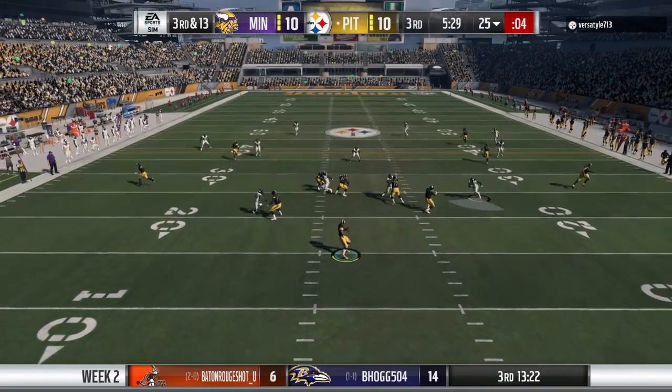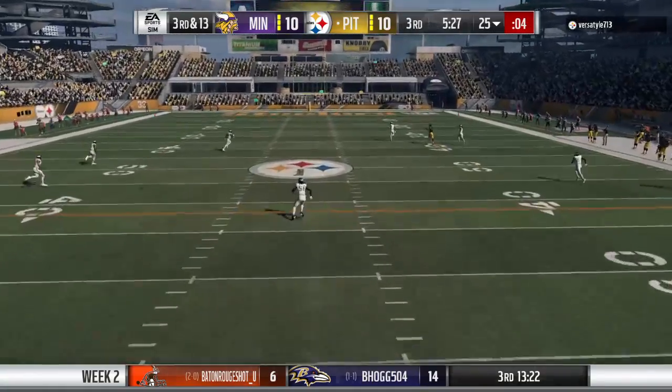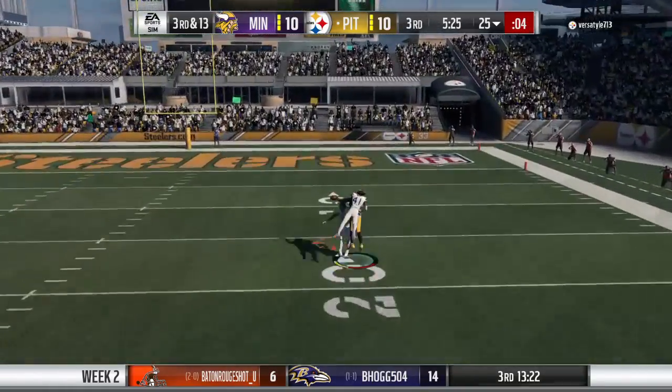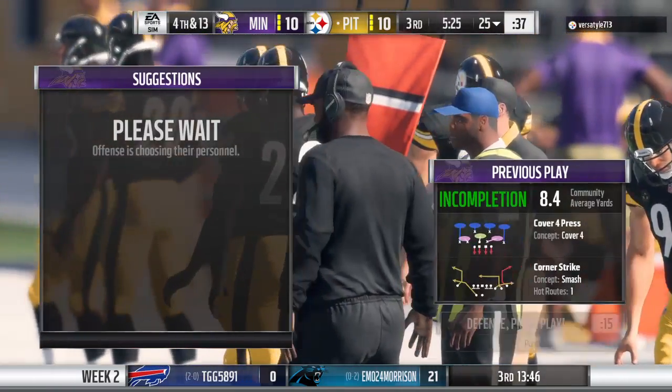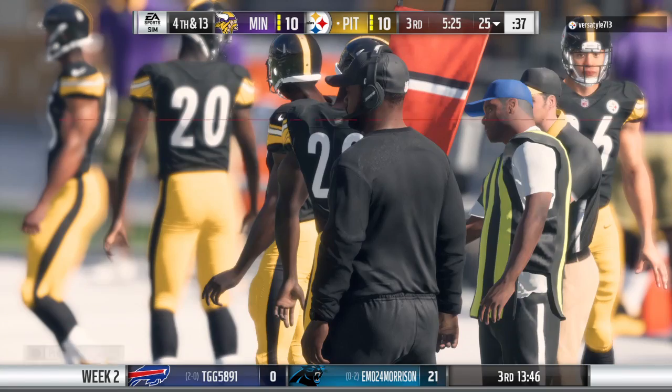Third and long for Prescott. He's going to air one out. And incomplete. He can't hang on. Would have been a nice catch. Instead, it brings up a 4th down.